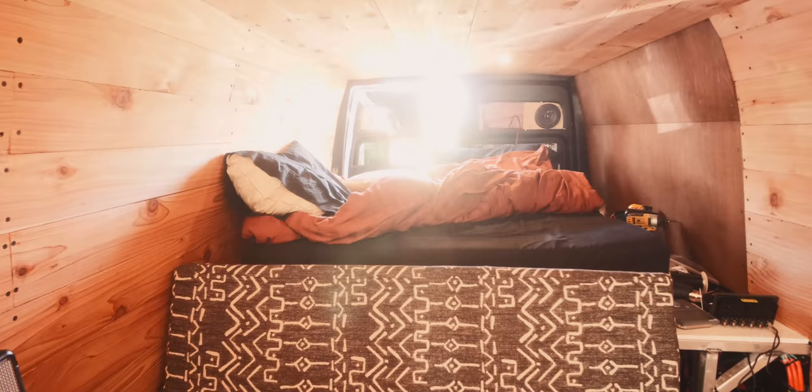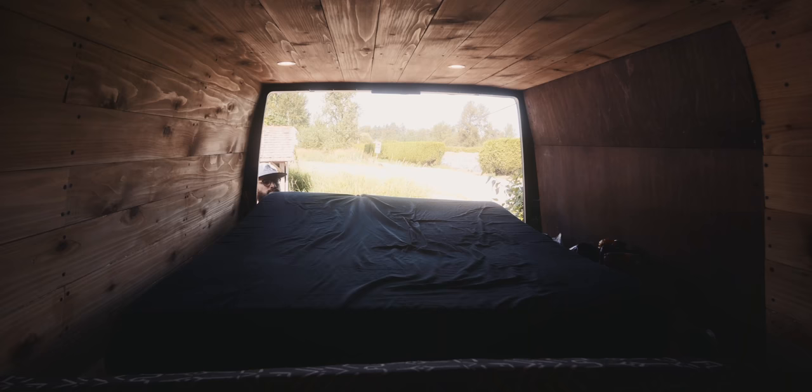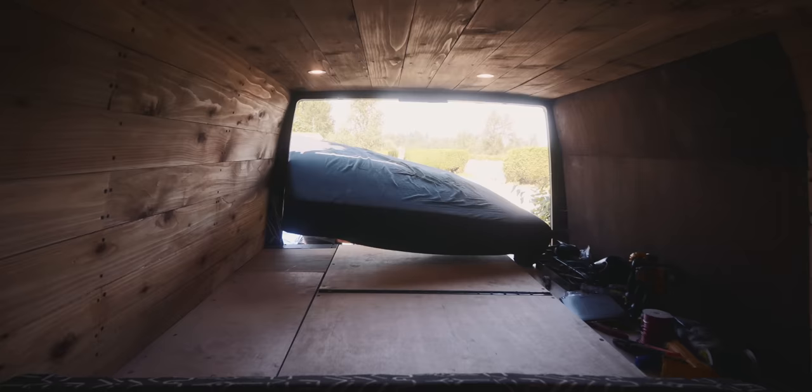We're actually parked. We're boondocking right now at my cousin Ben's shop. We did a previous video here, and we're boondocking here to just wrap up some little projects. So that's what this video is going to be. We're gonna show you some of what's going to be going on.